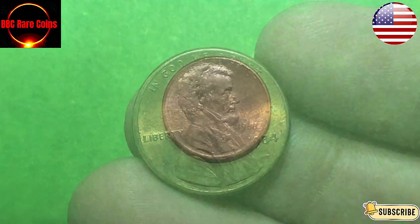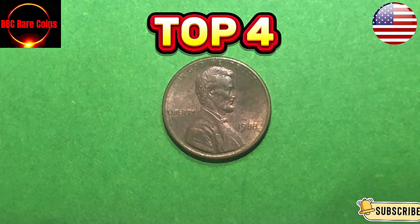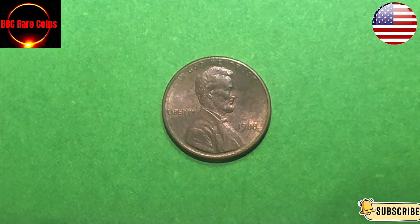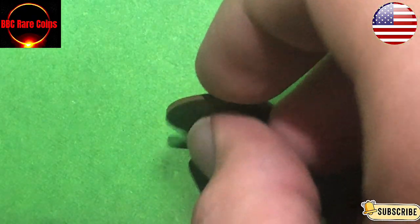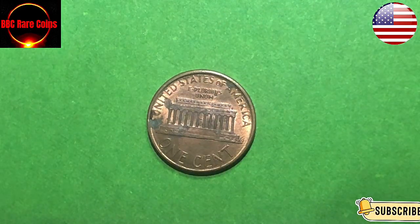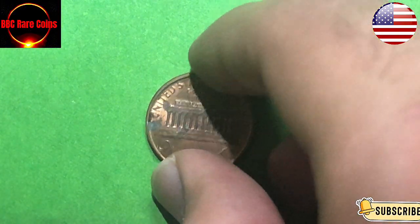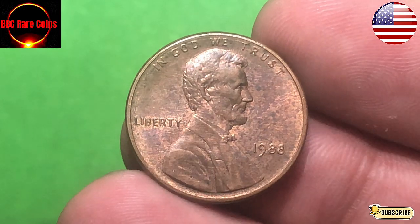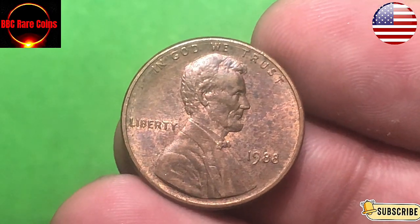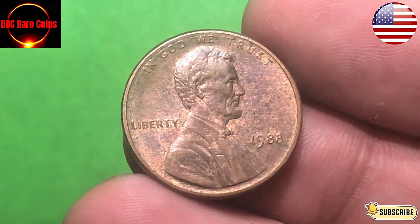$156,500. Top 4. It starts the same way every time. An old coin jar. A drawer in the kitchen. A shoebox in the attic. Inside, dozens, maybe hundreds of pennies. All brown, all forgotten, until one of them changes everything. 0.1 cent, dated 1988. And worth $168,500. You're about to discover one of the most shocking stories in modern coin collecting, about a tiny error, a big payday, and a coin that might still be hiding in someone's loose change.